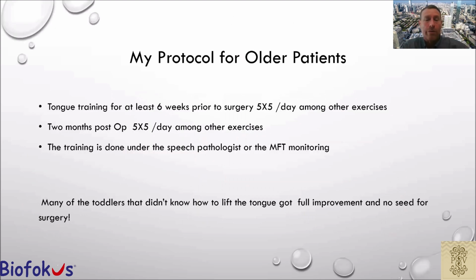And my protocol for older patients is tongue training for at least 6 weeks prior to surgery, and they do it 5 times a day. Among other exercises that are given to them by the myofunctional therapist or the speech pathologist, like tongue movement and so on. And then 2 months post-op, also 5 times a day with the other exercises, and the training is done under the speech pathologist or the myofunctional therapist's monitoring.